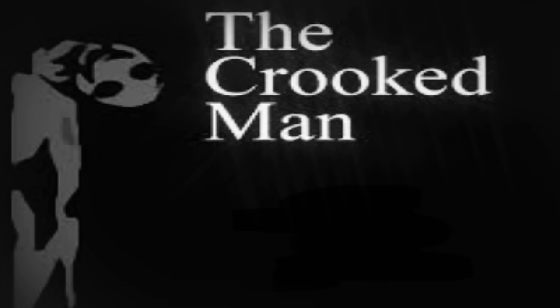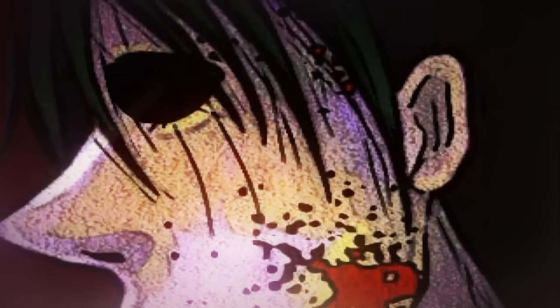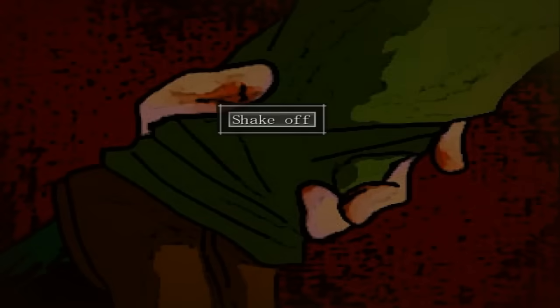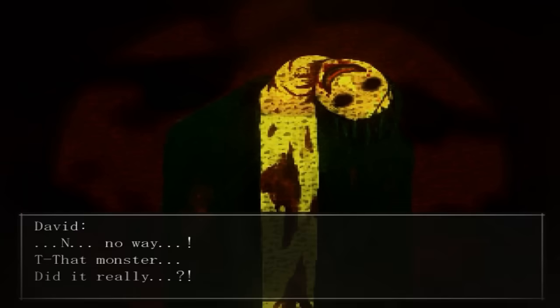The Crooked Man. The Crooked Man is a freeware horror game made with the Wolf RPG editor, a piece of Japanese software similar to the RPG Maker games. It's developed by Yuri and translated by VG Person. The Crooked Man stems from relatable real-life fears, the fear of living a life that's not up to your expectations, or coping with a life when everything seems to go wrong. The game revolves around confronting personal demons and disappointment.